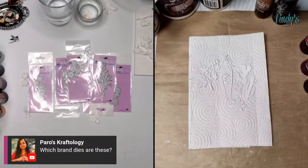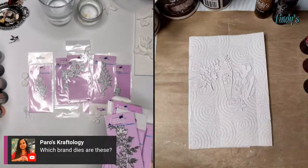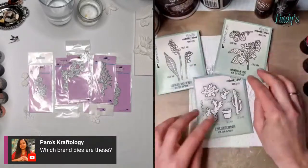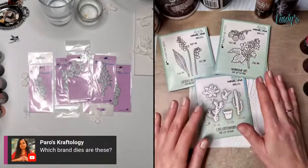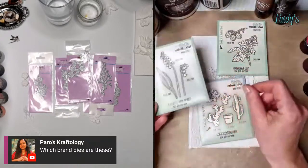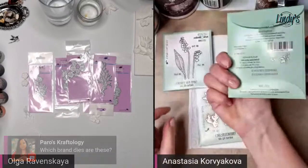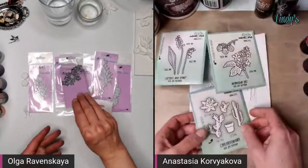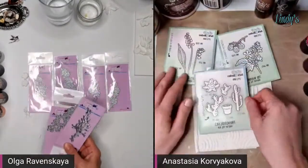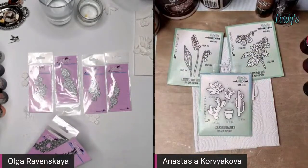Thank you, Svetlana. Lilies of the Valley. Anastasia is using Lilies of the Valley. And Anastasia has mini cut dice. It's also a Russian brand. Lily of the Valley, raspberry flower, and succulenta mania. I think I pronounce it right.